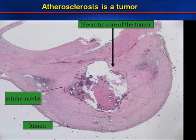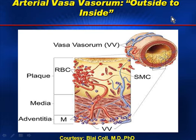The next slide is an example of a tumor or atherosclerosis. And as you will note, there's a necrotic core as well as a lining along the lumen surface in this excised carotid plaque from a patient. Exactly how do plaques grow? What makes them survive? It is, in fact, the blood vessels, or the vasa vasorum, that actually penetrate the wall of the artery into the media and intima surface, providing the tumors or the abnormal growth with new blood vessels.